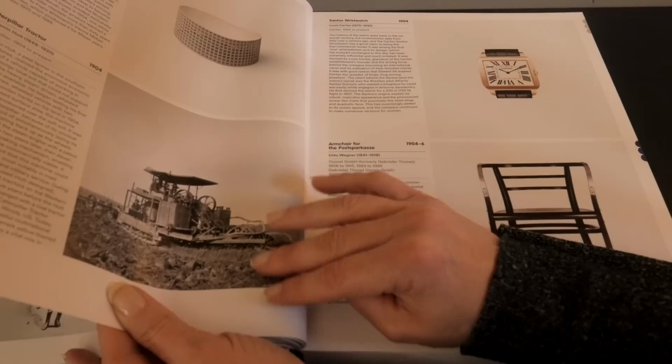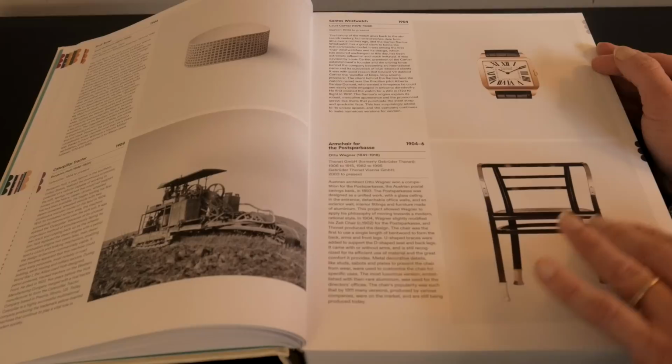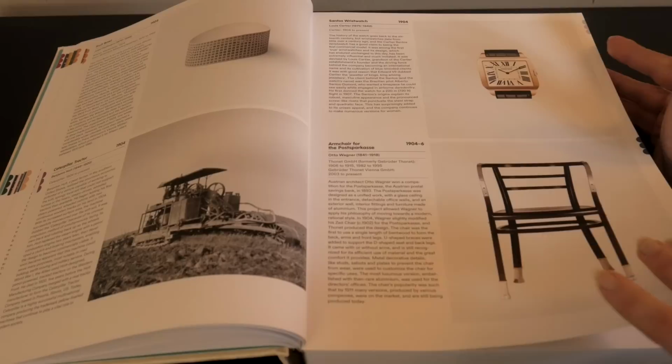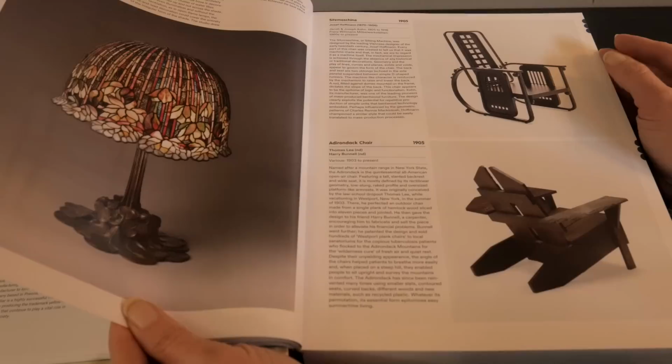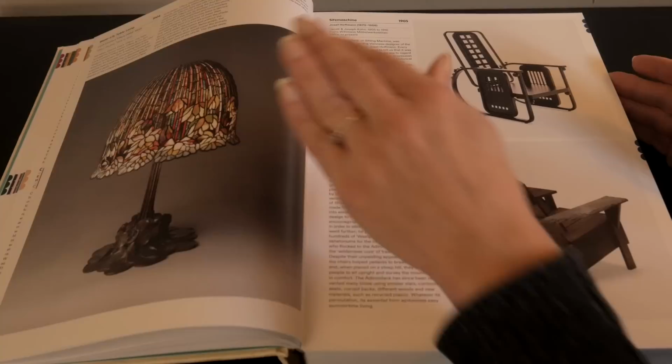Okay. We have the Santos wristwatch and the armchair for the Postsparkasse. I don't know what that means. Here we have the water lily table lamp. It's beautiful. Pretty, pretty lamp.